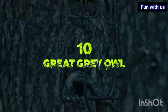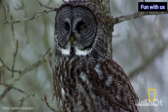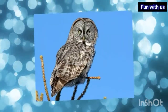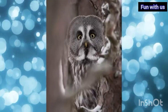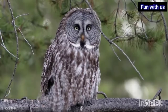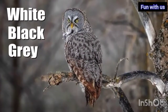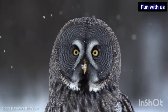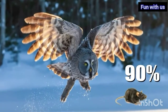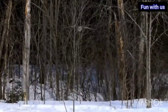Number 10. Great Gray Owl. Can you imagine skiing in a snowy forest and getting these big yellow eyes staring at you? Well, maybe you don't even notice their presence, because the great gray owl is really big, but it also knows how to stay hidden. It only lives in cold areas of the northern hemisphere. Also, it has dense plumage in different colors, such as white, black, and gray, which is a perfect coat for winter and excellent camouflage.